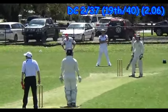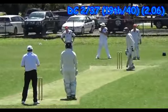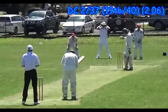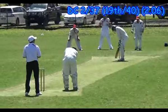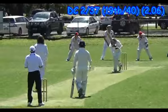The left arm bowler that we saw in the previous over has bowled 5 overs and has 1 for 15. So has been quite expensive in comparison to the rest of the Mernda bowling unit. And left alone.